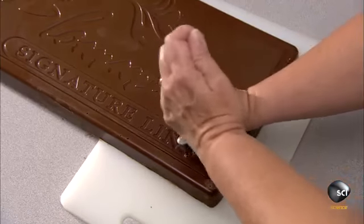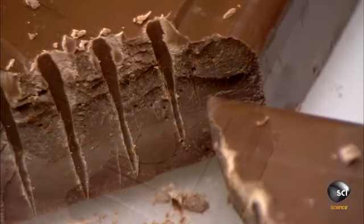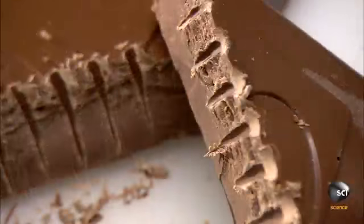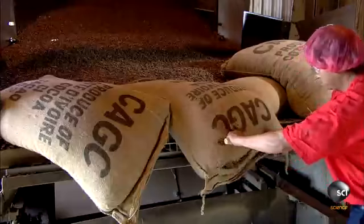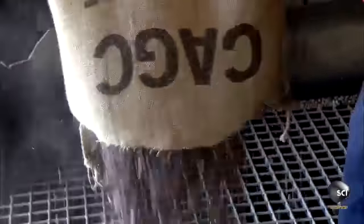This factory makes chocolate in various forms and sells it to companies which manufacture chocolate products for retail sale. It also supplies chocolate components such as cocoa powder and cocoa butter. Most of the cocoa beans arriving here come from West Africa, which grows 70% of the world's crop.